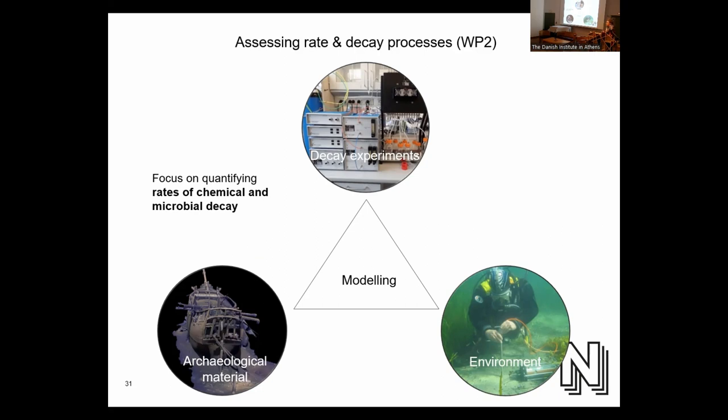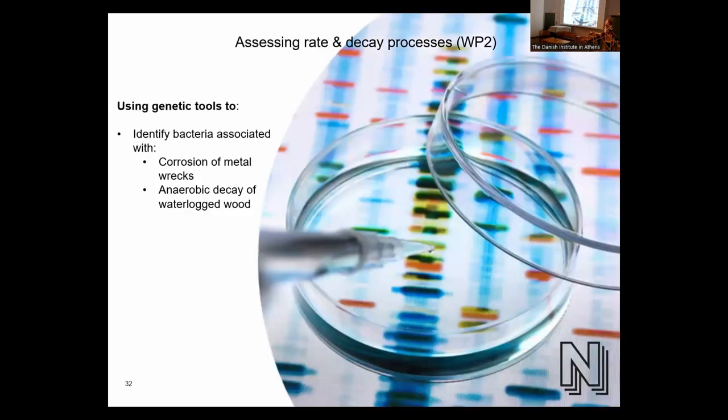And so on these specific sites, and not just on a broad scale, we are doing decay experiments in the lab, where we are either using modern material or archaeological material and feeding in different environmental parameters so we can control the systems. And by this, we can start modeling rates of chemical and microbial decay. We are also going to use genetic tools to try and identify some of the bacteria associated with the degradation of wooden structures, but also the corrosion of metals.